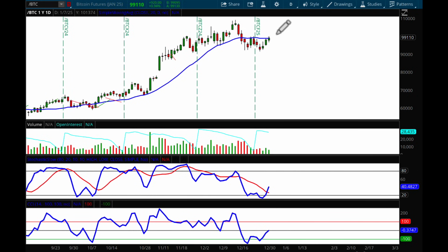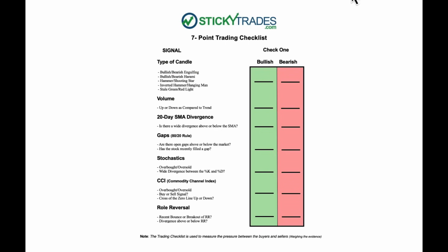You could see that we are losing some of that volume at that moving average. So next week, I think Bitcoin could start pulling back or pivoting back from that moving average. So keep an eye on that, you Bitcoin traders. Now, like I said, I use the 7-point trading checklist.